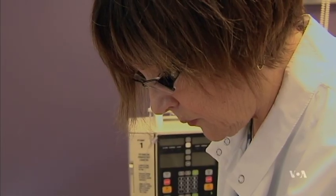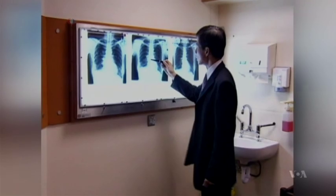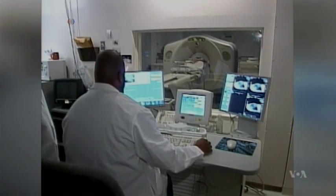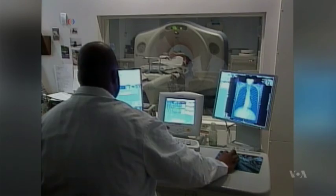And until recently, the treatment all patients received was the same chemotherapy. Sometimes it helped, but sometimes it didn't. Researchers have been trying to come up with better treatments to shrink the tumors without affecting normal tissue or subjecting patients to the negative side effects of chemotherapy.